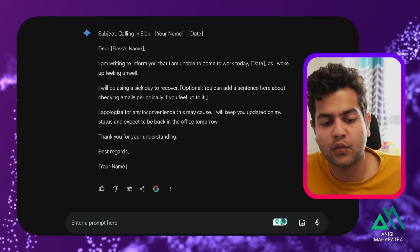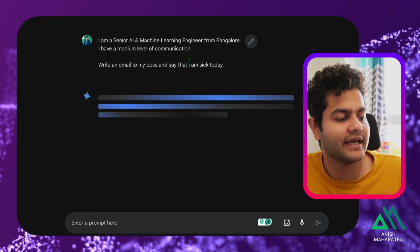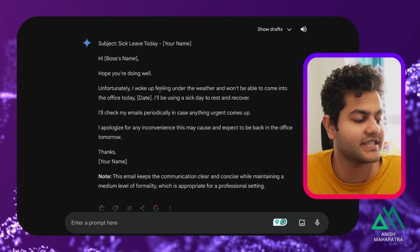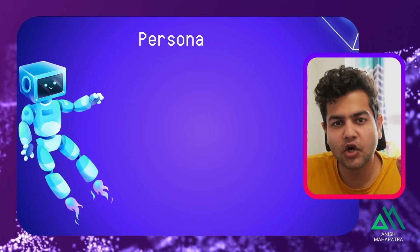To overcome this, what we're going to do is give our older context that we have. We're going to say, I am a senior AI and machine learning engineer, and I have a medium level of communication. Here, you're going to say, I woke up feeling under the weather and won't be able to come into office. Now let's talk about persona.